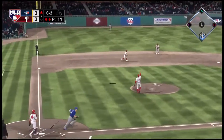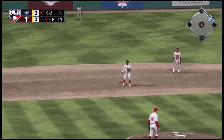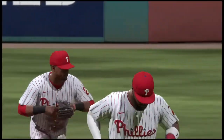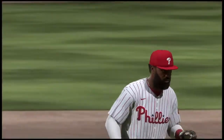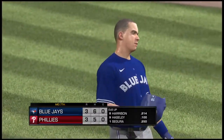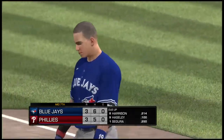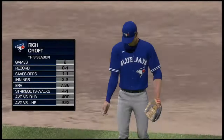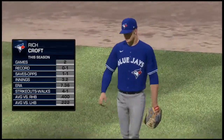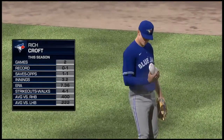Pops this one up. Harrison is there for it. Makes the catch, and that'll retire the side. Nothing doing for the Blue Jays. Still tied 3-3. Richard Croft gets the call from the pen to take over on the mound and start the home seventh. Number 44, Richard Croft.